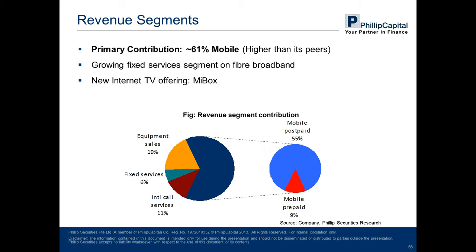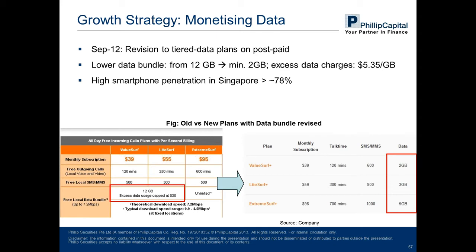This is just an overview of its revenue contribution. The main contribution comes from mobile, which is about 61%, and that's higher than its peers, StarHub and Singtel. That gives M1 more exposure to improving mobile data dynamics. Also, it's continuing to grow its fixed services segment on fiber broadband, as M1 continues to grow its broadband customer base from a low base. It also recently rolled out its new internet TV offering, the Mi Box, so that it is able to get the popular English Premier League content if it is able to achieve the target of 10,000 customers, which is expected in the middle of this year.